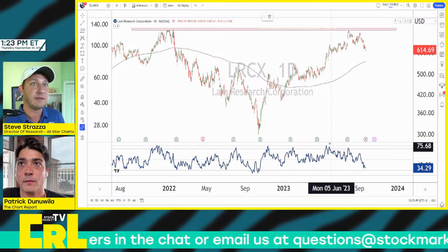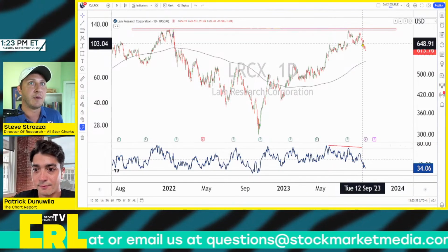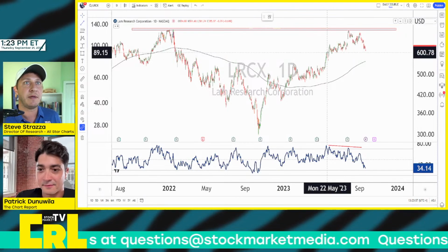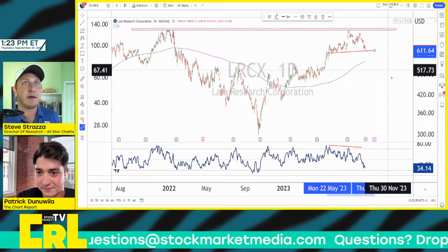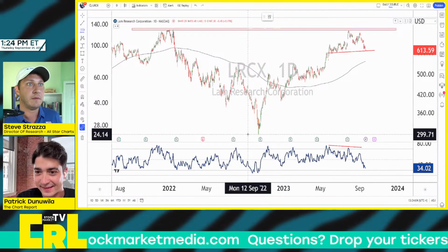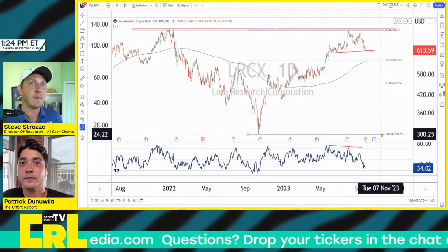You did have a nasty little momentum divergence here going into these highs. Didn't get overbought just at the highs from earlier this month. So if we drew a little top here, right, make it look like SMH, this is what I'm talking about. And if we fib it out, I don't like that.